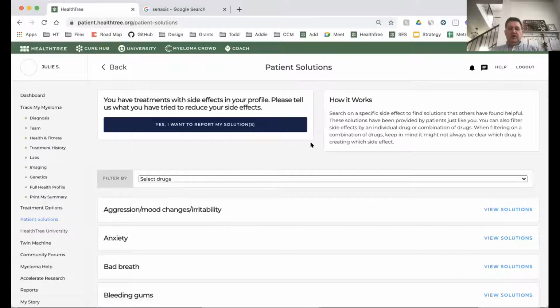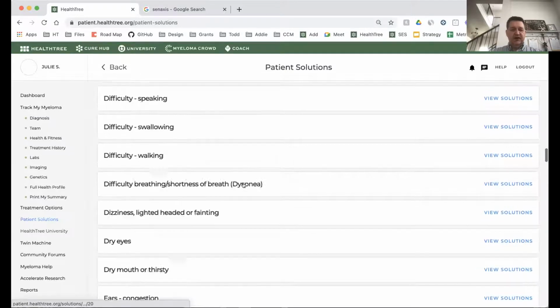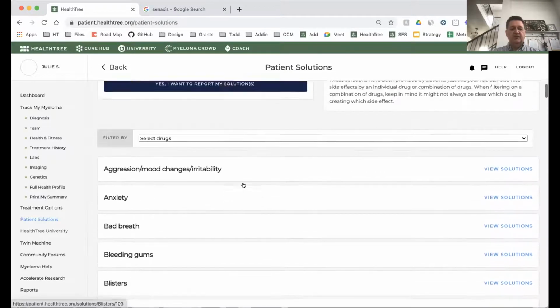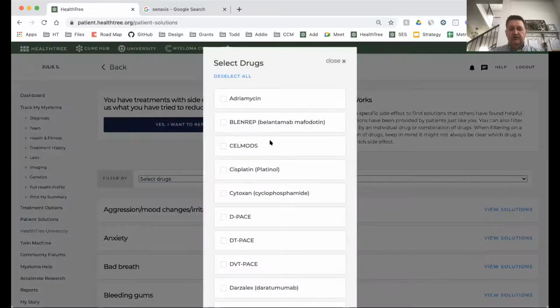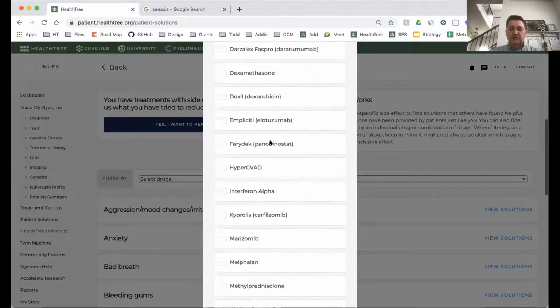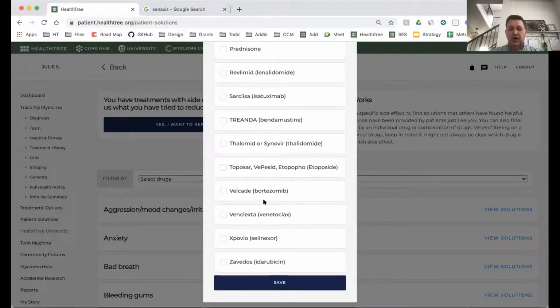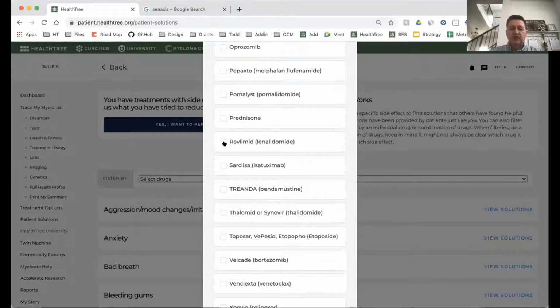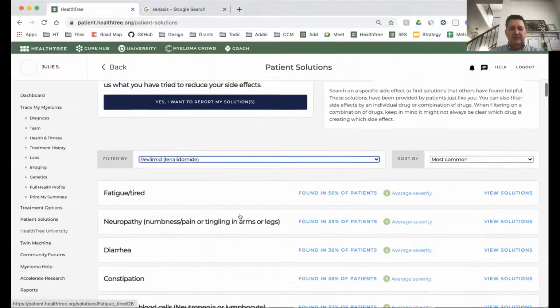So here's the screen. Here's all 114 side effects. It's a great big list of side effects. You can just search on a specific side effect, and we will do that in a little bit. Or you can click on this drug filter, and you can find a drug that you would like to see what the side effects are associated with that drug. So a popular one with everybody's probably Revlimid. You can click on Revlimid and save that.